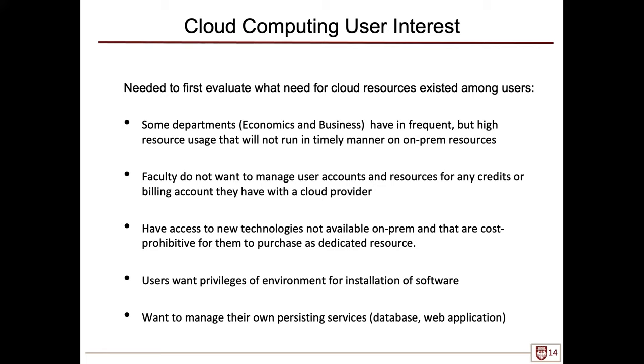There's also a need at the university to have new technologies that aren't available on-prem. Again, this comes back to a community of users that don't have the budget to buy dedicated resources. They don't have $10,000-$20,000 to buy a node to run their workloads against. Instead, they want access to some kind of new technology that's not in the data center, only for a short period of time. So this is another particular interest that could be provided by the cloud.